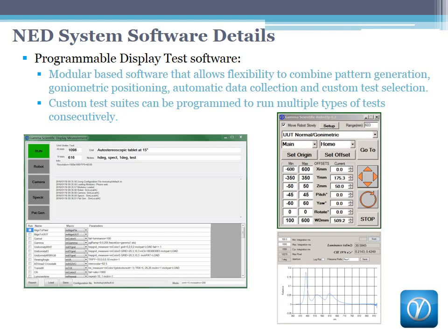So the system software controller, this is the interface panel, and there are separate modules for controlling the robot, the spectroradiometer, or the graphics generator, that can all be controlled with this display measurement control panel. Each of the modules is connected with the main module through a TCP protocol.